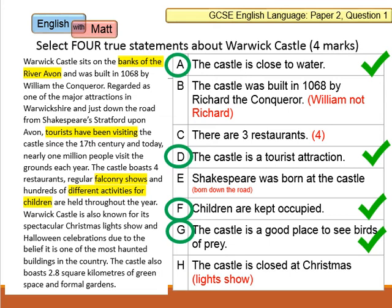So A is true because it says close to water, and the examiner is suggesting, well, when you're on the banks of a river, that must mean you're close to water. So that is why A is correct. Notice it doesn't mention the word river at all, so you have to be able to work this out for yourself. D is true because it says tourists have been visiting for decades and for centuries, so that must mean that's true. F is true because it talks about different activities for children, so that's true. And finally, G is true because falconry are bird shows. And again, there it doesn't use that word falconry. You have to kind of work it out for yourself. So A, D, F, and G, those are your 4 true statements.